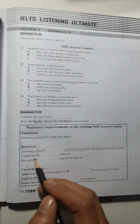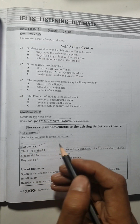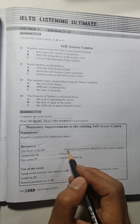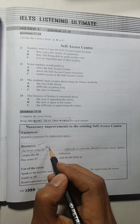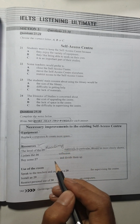What about other resources? Do you have a list of things that the students would like to see improved? Yes, one of the comments that students frequently make is that they find it difficult to find materials that are appropriate for their level, especially reading resources. So I think we need to label them more clearly. Well, that's easy enough. We can get that organised very quickly.